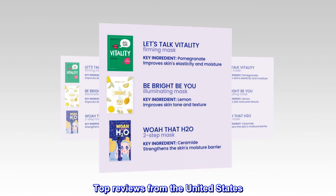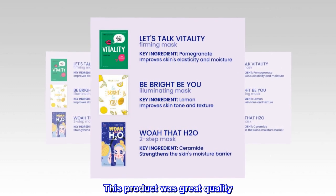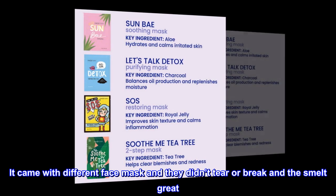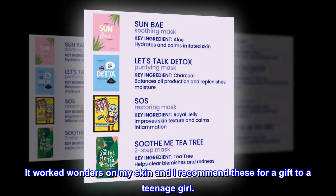Top reviews from the United States. Great quality. This product was great quality. It came with different face masks and they didn't tear or break and they smelled great. It worked wonders on my skin and I recommend these for a gift to a teenage girl.